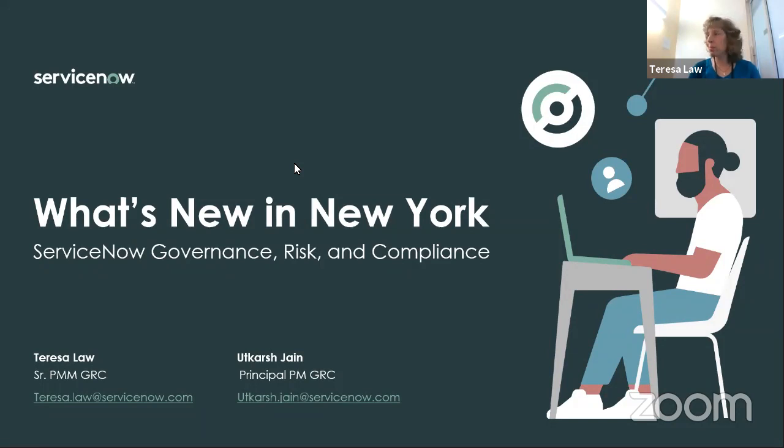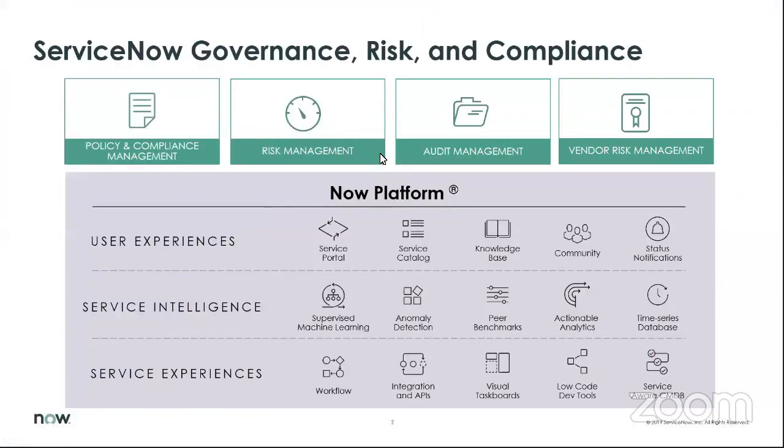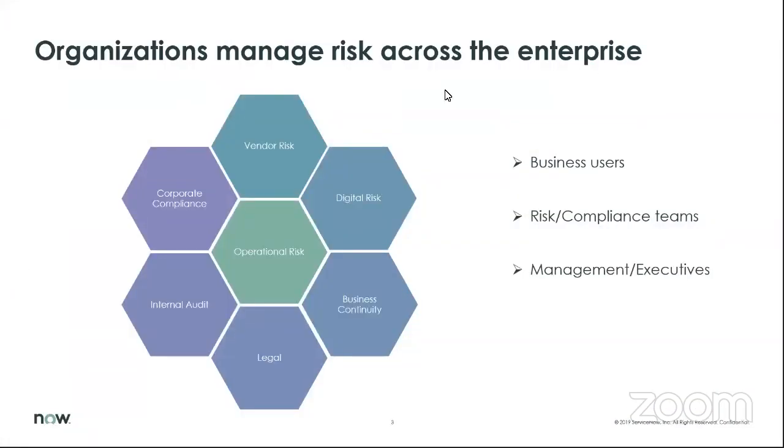Utkarsh is the PMM for GRC risk. But there's three other applications associated with GRC. We have PMMs for those, built on the Now platform. There's a lot of different types of risk across the enterprise. Vendor risk, digital risk. Organizations are trying to deal with non-compliance, audit issues, legal, operational risk. And operational risk is one of those things we're really going to talk about today in our demo and see some of the neat new features of GRC New York.